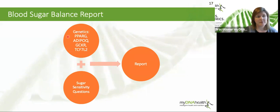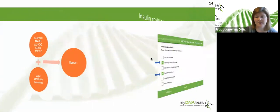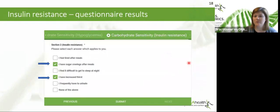So just to explain, the blood sugar balance report is a combination of sugar sensitivity questions and these four SNPs that we look at to bring together to give the overall report. And Harry is a moderate for both. And of course that will lead to a moderate area. So if I just go to the next slide, you can explain what really highlighted for you, Magda.